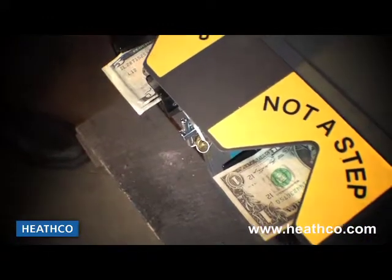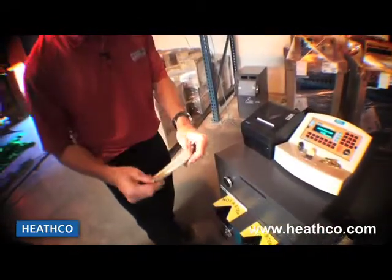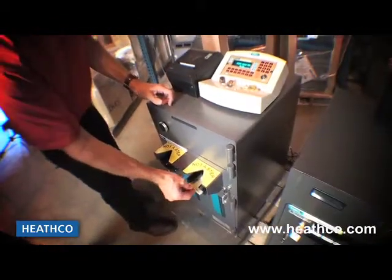Now you can see on the right side there, Dave, that it just didn't like that bill. Remember, these validators security check these notes in 1,200 spots. That's why they're basically perfect all the time. If it doesn't like a bill, you can turn it around, turn it upside down, whatever you want to do, and refeed it, and it will take the money for you.